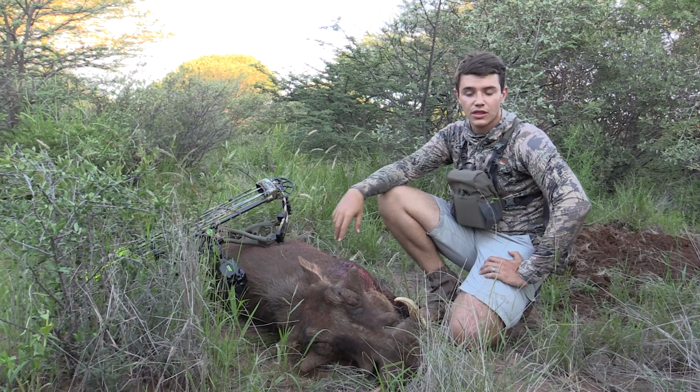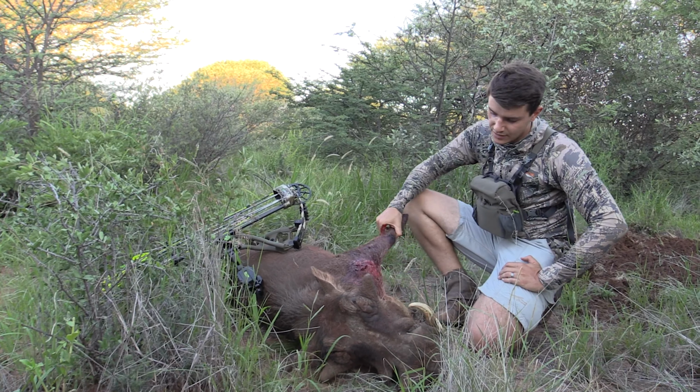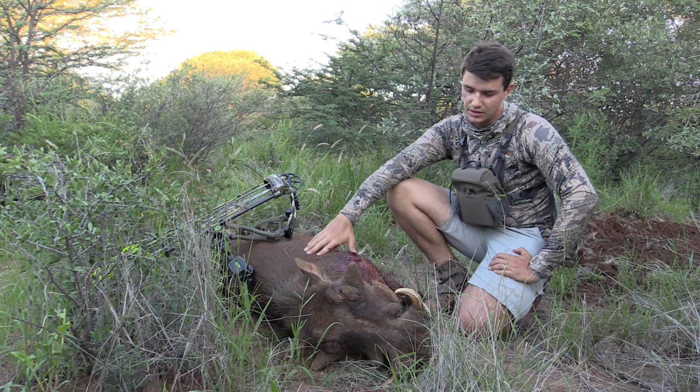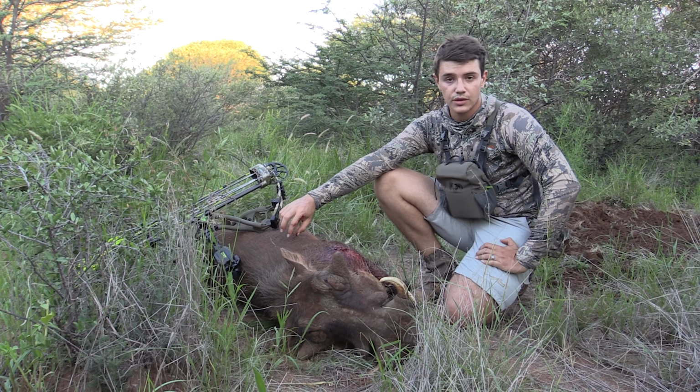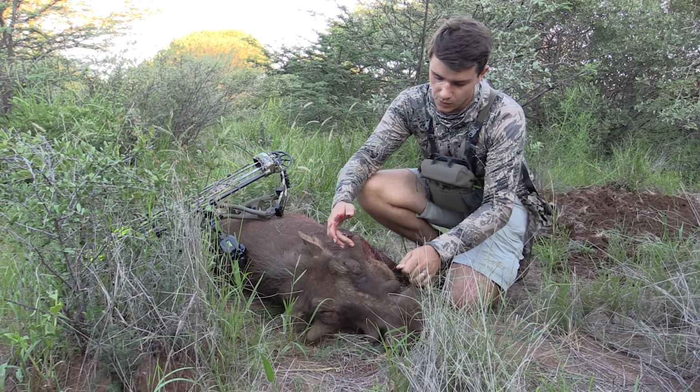This is my 8th animal with this new bow. Awesome shooting bow. Shot him with a Sever 2.0. He was slightly quartering on when I shot him. So he went a little bit further than what I thought he would.